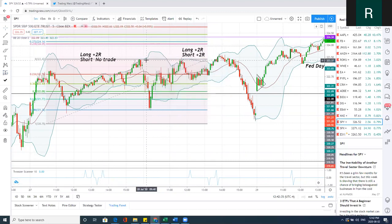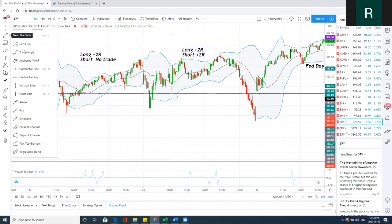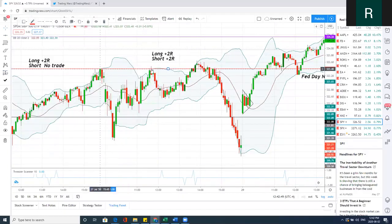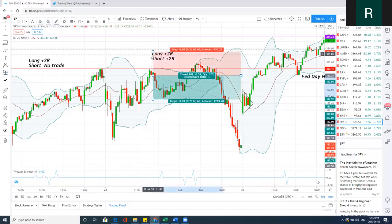And in terms of the short, this is a textbook play that we see every week. We have a nice double top at the previous day's high right there. So if I draw that and put that in red, right at the previous day's high, we have a nice inverted hammer signal candle. And we take our short right here with a stop above the high. And that's an easy 2-hour play.